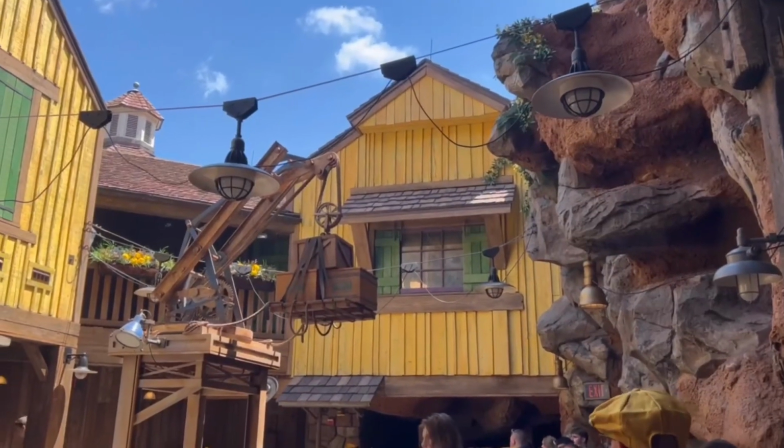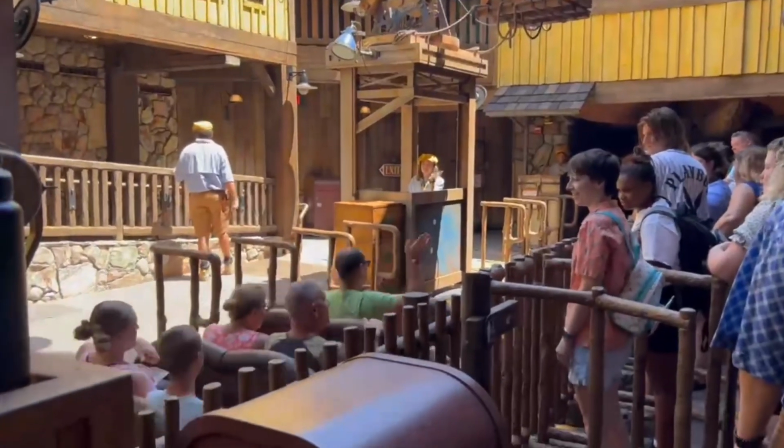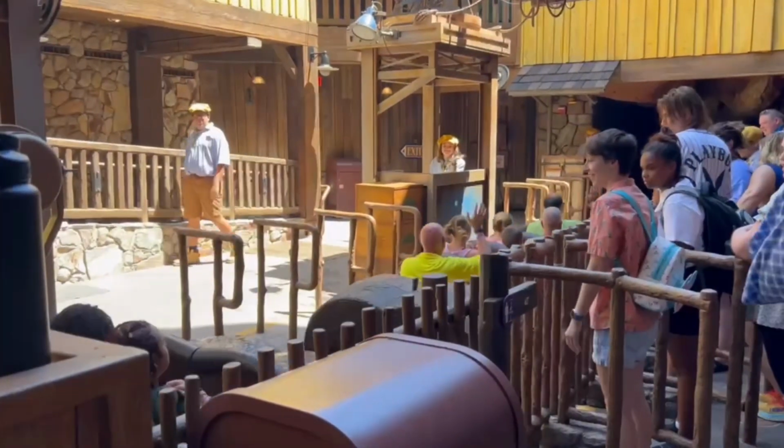And if we go right here, it's kind of covered up by these glass windows, but the loading bay is right down there. All right, we're about to enter, so I'm gonna record some of it with my GoPro, but I'll see you guys after the ride. Bye.